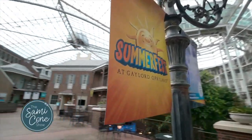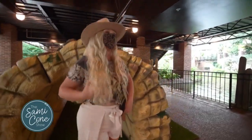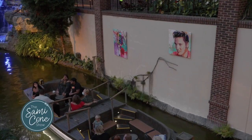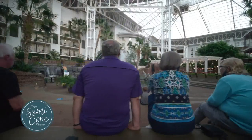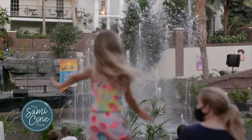Gaylord Opryland has brought back their SummerFest with tons of family-friendly activities, many of which are free. Let me tell you about some of my favorites. From atrium vibes and scavenger hunts to selfie spots and musical art tours, Opryland has put the best lineup together for families of all ages to find something that they can love and make memories with.